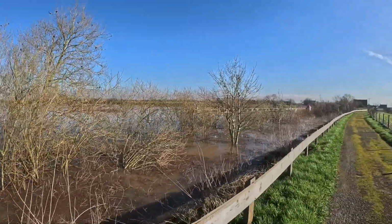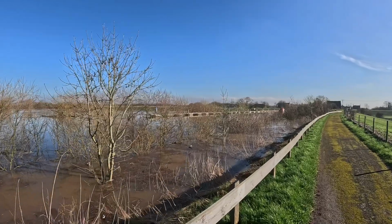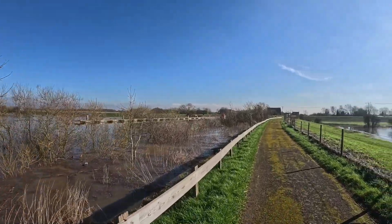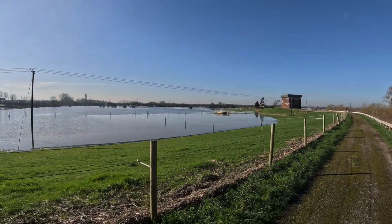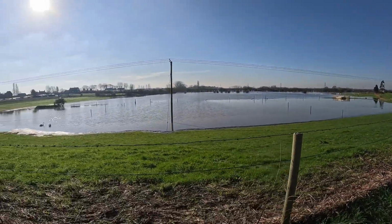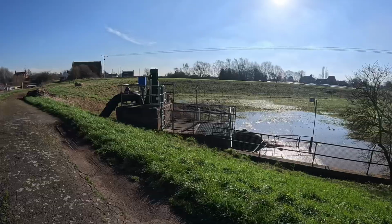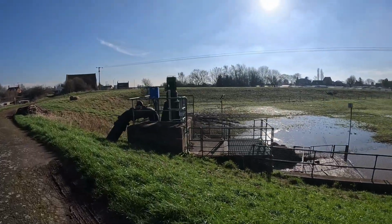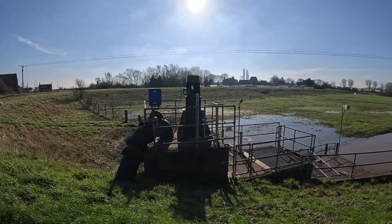This bit's called the Torksey Arm. The boat moorings. The swans are loving it. This pump's certainly earning its money this morning. It's pumping.